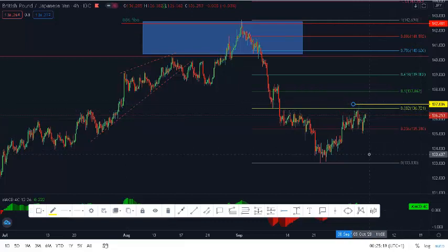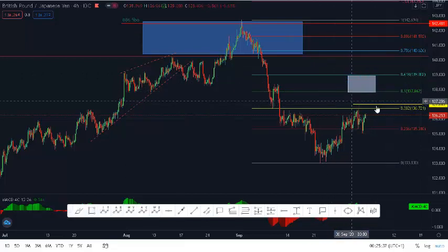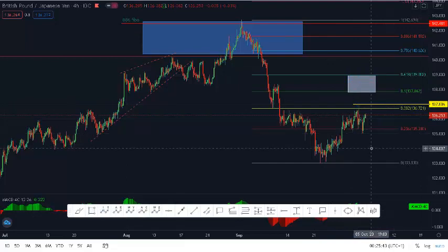Then we will likely get to this very place. We will likely get to 61.8. So my main focus is that I will wait for the BJPY to close above 137, then I will buy. I will not target here, I will target here. Then from here I will look for sell based on 4 hours.